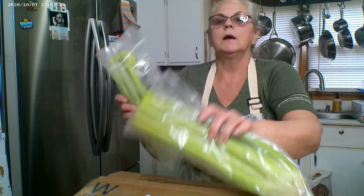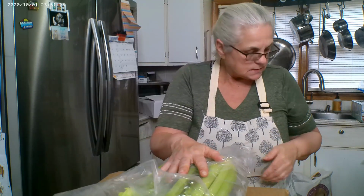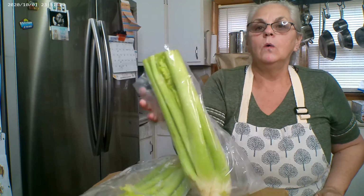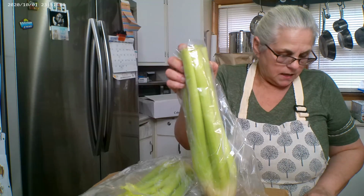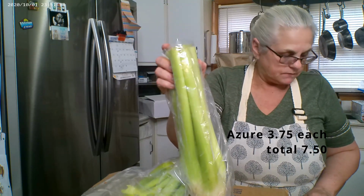And the last thing we got was 2 things of celery. This is an organic celery. I could not find anything on Amazon for celery, but we paid $3.75 for each one of these, for a total of $7.50.